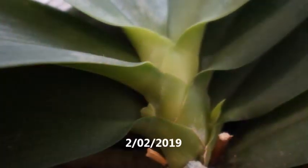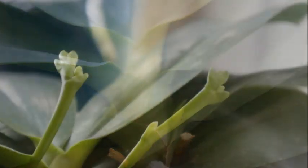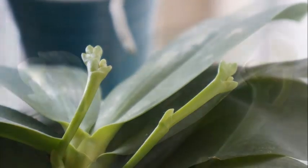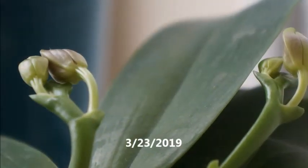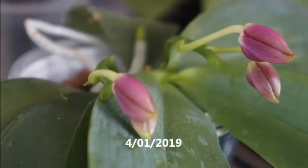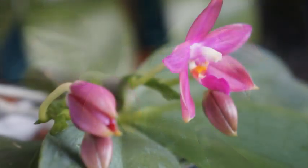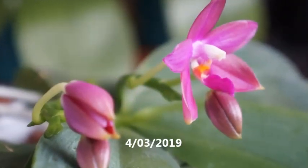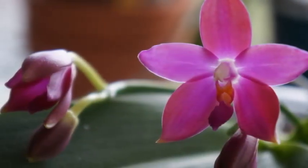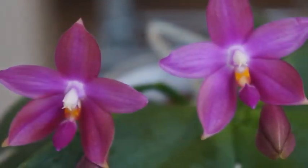Going back in time, at the beginning of 2019, in February, that's when I started to see it developing its two new spikes. And then a month later, it started to develop its buds. So altogether, from the first sign of spikes to bloom, it's about 2 months. On average, we're talking about 1 month for this orchid to mature the spikes, and another month for the buds to mature to eventually bloom.